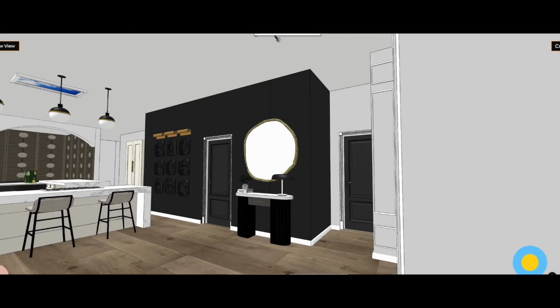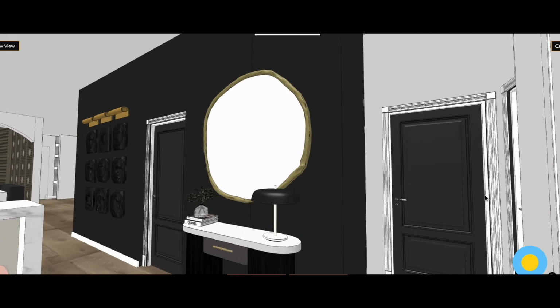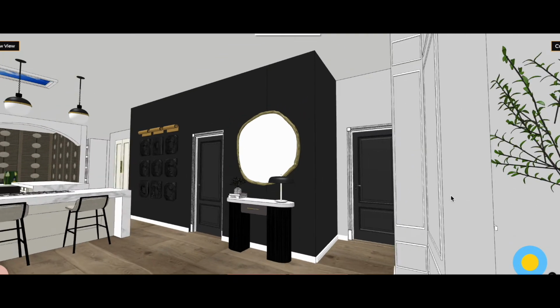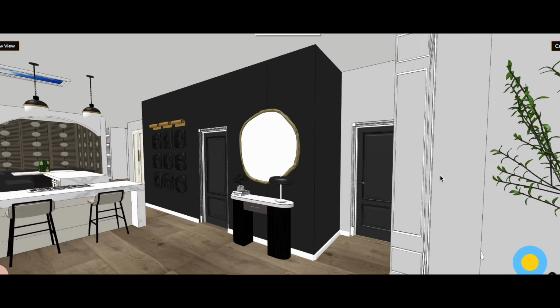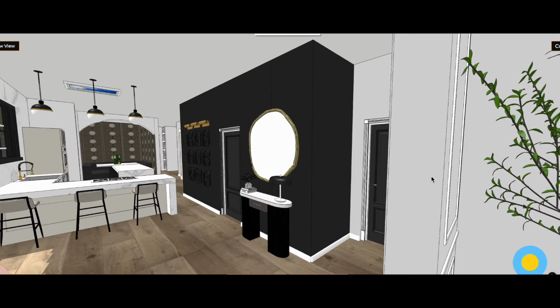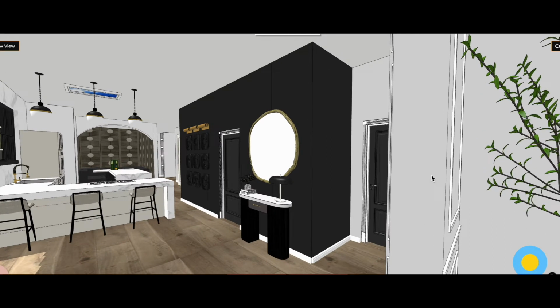When you look to the left of the front door, you'll be greeted by a beautiful entryway table to house any keys or any miscellaneous items when you walk through the door. And I thought adding a black wall here would just really add some cool contrast to this space and really just bring depth and contrasting colors. So I'm loving the black on this wall.